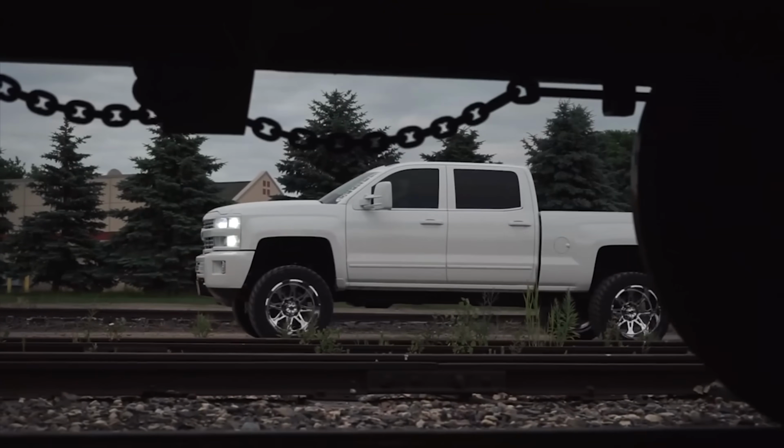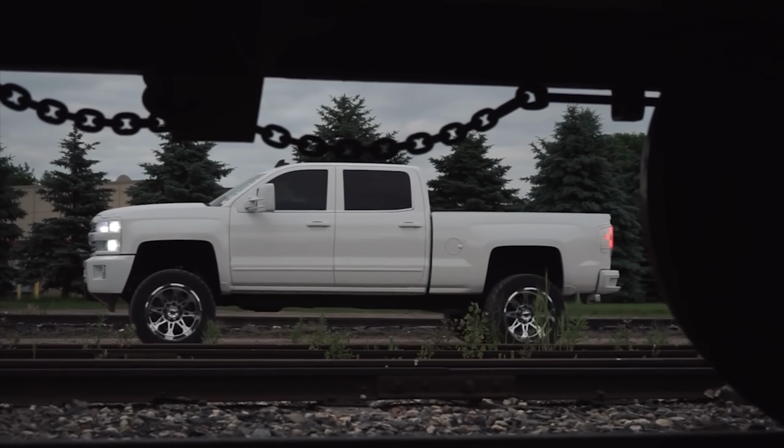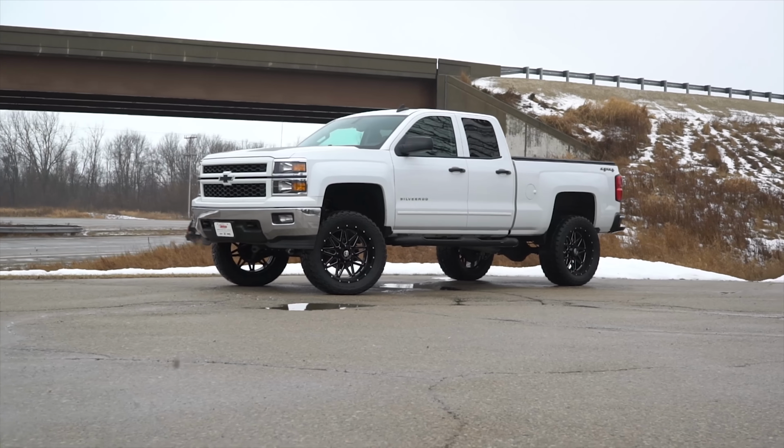The Rough Country was great. I mean, it got us around, it got us to and from shows, it got us a lifted truck that was really getting noticed. And that's the point of the Rough Country kits. It maintains factory ride quality. Trucks ride like trucks. They're not the Cadillac on the road. Rough Country keeps you in a truck, a lifted truck.